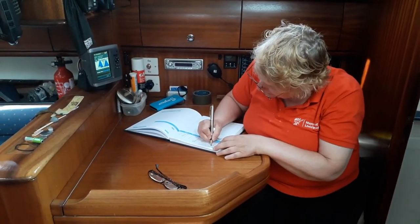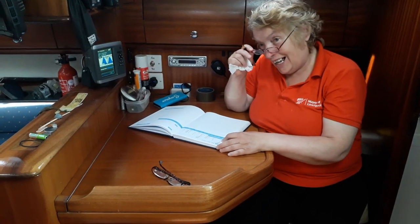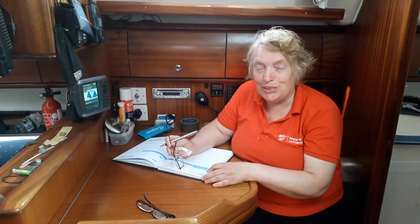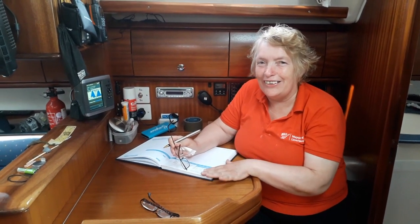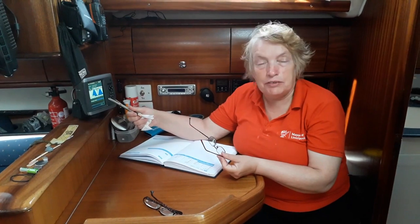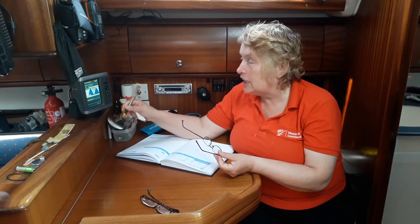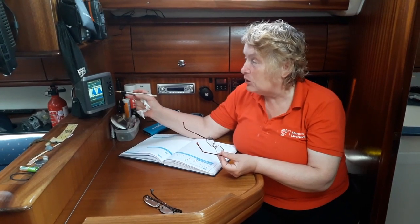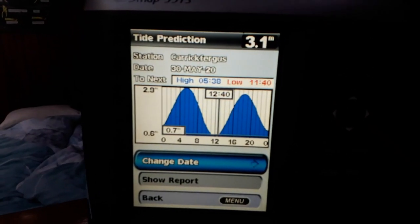That all looks a bit official. That's the official pen and the official logbook. We're only going out and in again, but you know what? It just feels good to get the logbook out again. And because we've got the chart plotter sorted out, I've got all the tidal information straight in front of me.